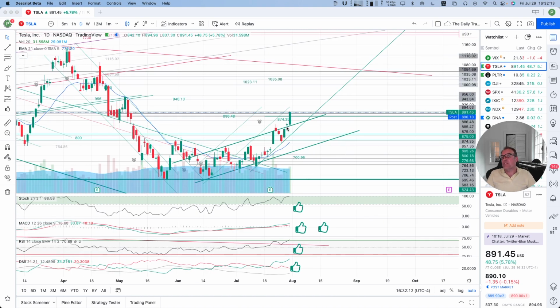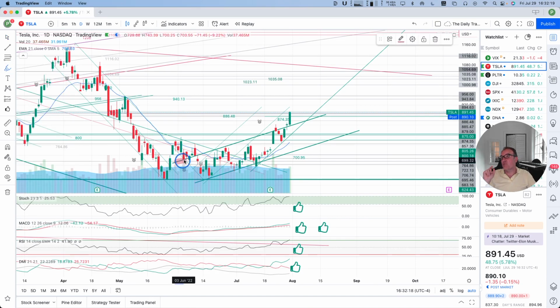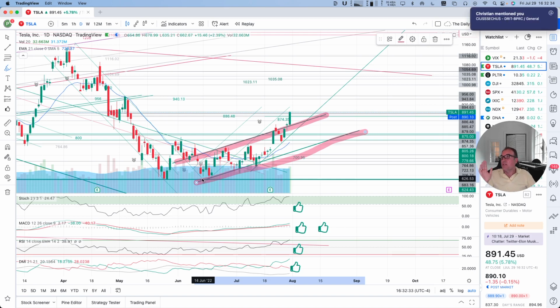What was interesting is that yesterday we broke the upward channel resistance right here. The stock is in this channel. It has been in this channel, in hindsight, since June 14th. We broke this upward resistance yesterday, and today we just stood on it and just launched.